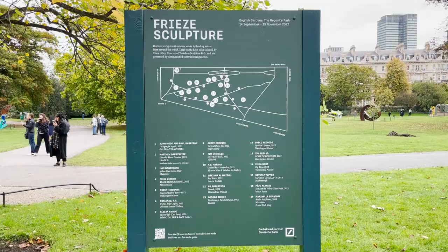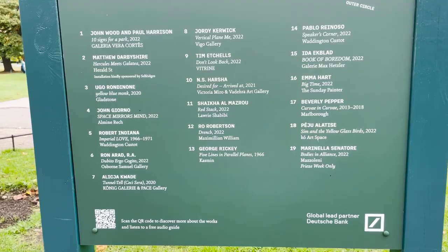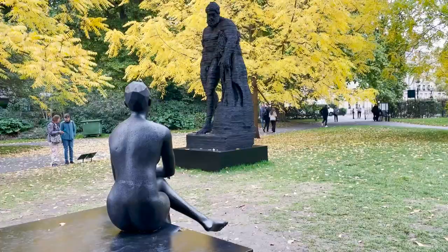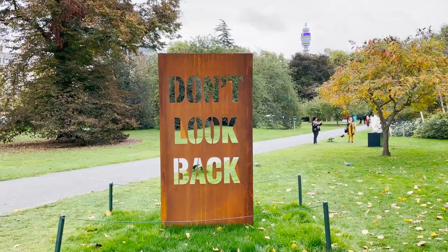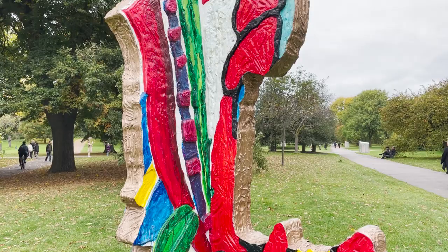Here we are at Frieze Sculpture, which features pieces by artists from all over the world. The selected works encourage contemplation. Some reference mythologies. There are quite a lot this year that explore the use of vocabulary and also the use of colour. Let's have a look.